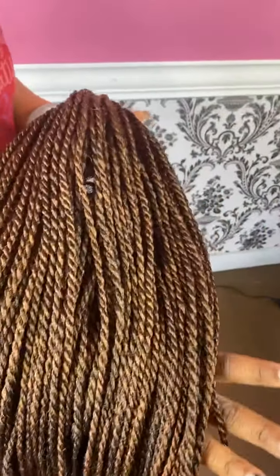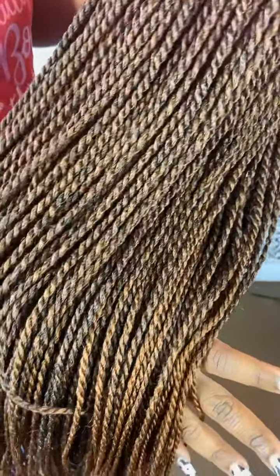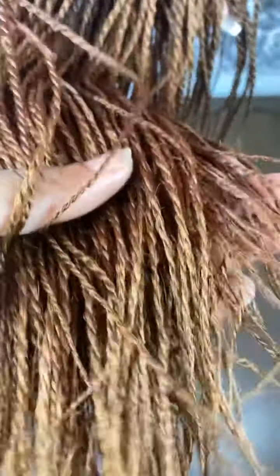Our next wig is wig number 602. This one has a beautiful, what is this, number 4? It's like a mix of a 1B and number 4. Check out how beautiful these twists are. All of the twists are the same size, and it has a slight ombre at the end.